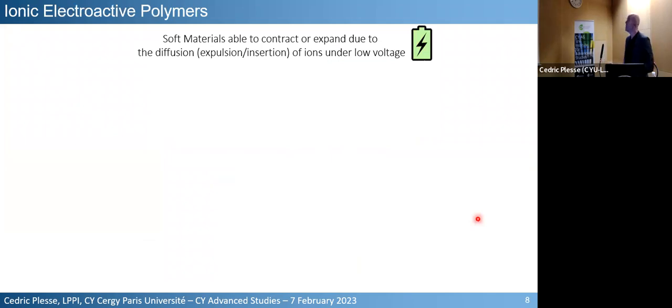And at the LPPI, what we are dealing with is ionic electroactive polymers. So we have the name Ionic, we have the name Electro, and I will try to explain how it works and how we prepare them. So this is soft materials that will contract and expand due to the diffusion of ions, smaller ions that will penetrate or be expelled from material under a low electrical voltage, typically 1 or 2 volts.